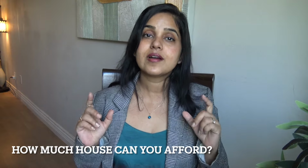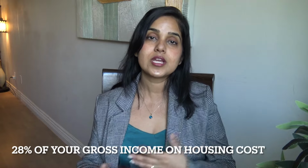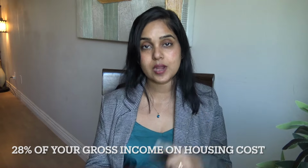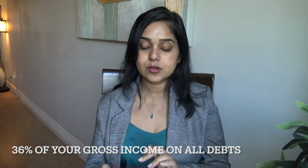Now, with all the information in the background, let's move on to the next section, which is how much house can you afford comfortably. There's no magic number, but a good rule of thumb is to keep your total monthly housing cost, including your mortgage payment, property taxes, and homeowner insurance, below 28% of your gross monthly income. Or more precisely, you can go with the 28-36 rule, which means that you should spend no more than 28% of your gross income on housing cost and no more than 36% of gross income on all debts, including your credit card, student loan, auto loan, and mortgage.